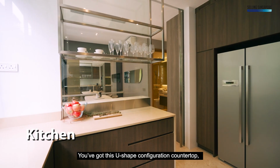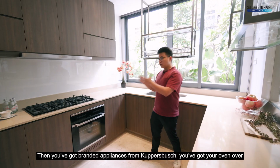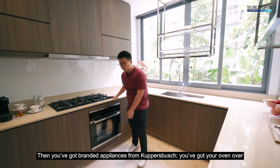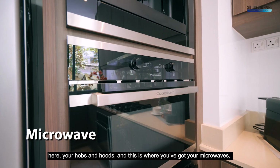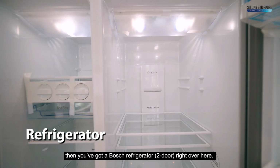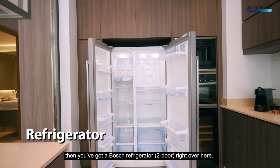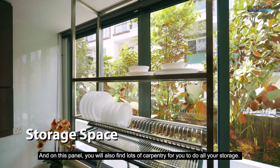You've got this U-shaped configuration for countertops, so more than enough space for all your meal prep. And then you've got branded appliances from Campus Bush. You've got your oven over here, your hobs and hoods, and this is where you've got microwaves, wine chillers, coffee machines basically, and then you've got a Bosch 2-door refrigerator right over here. And on this panel, you also find lots of carpentry for you to do all your storage.